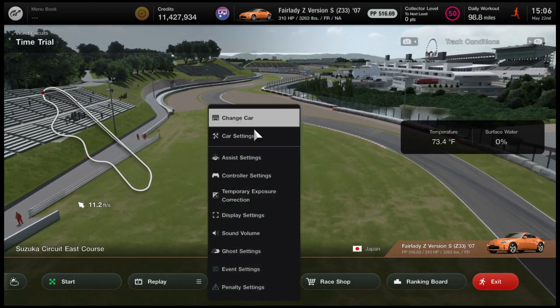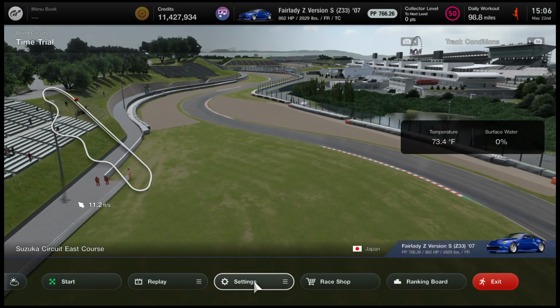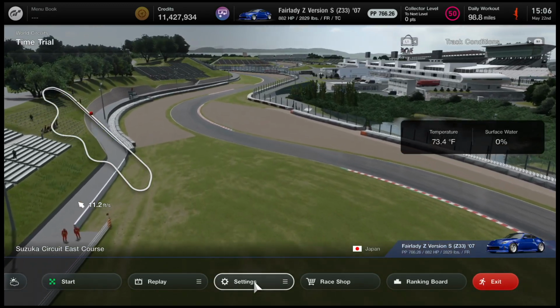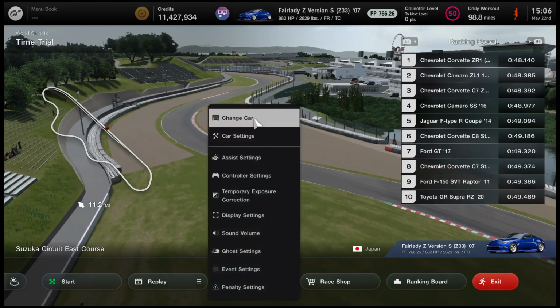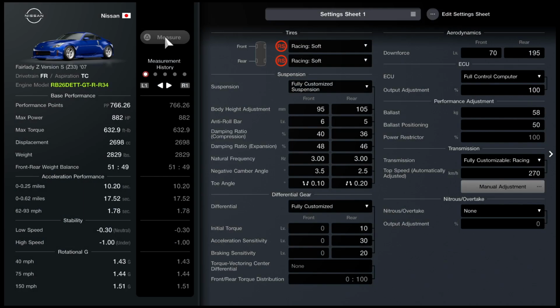Let's go ahead and swap cars. I'm going to go to my second favorite color that a Z can come in, this blue. And in proper JDM fashion, this has an engine swap. We have the RB26DETT out of the R34 GT-R Skyline. So we went from having a V6 to an inline 6. We are making 882 horsepower, 632 pound-feet of torque.